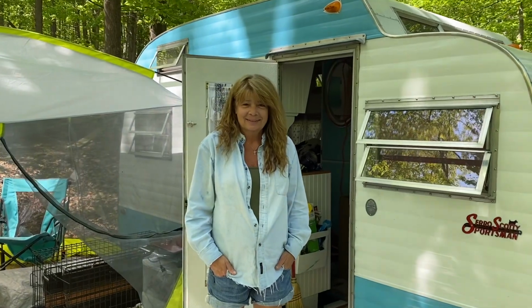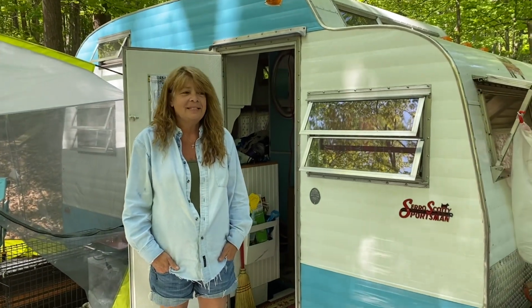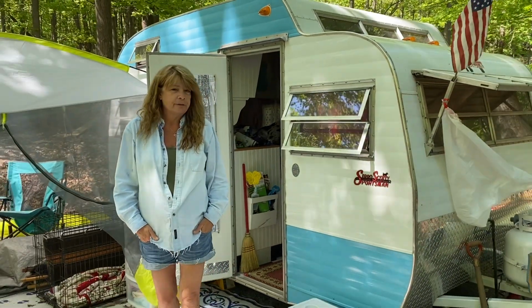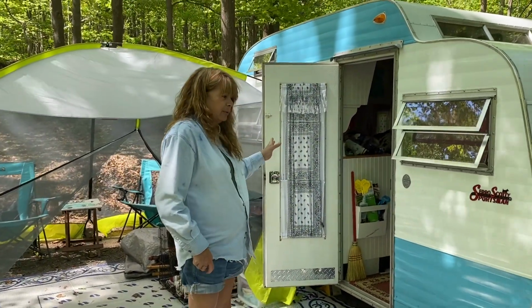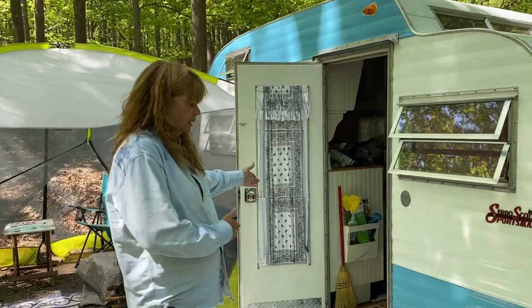Well, thanks for sharing. Here we have Paula, and she has a 1969 Scotty Highlander. I'm from Washington, PA, and I bought this camper already done. So you can look inside.